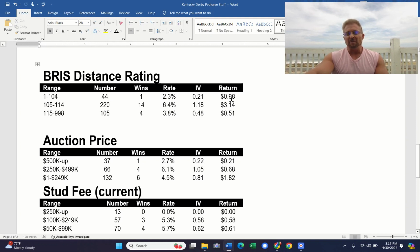And if you look at the return there, it's actually higher than the more endurance type ratings, which are 115 and greater. You see a 51-cent return, 98-cent return, so almost double for horses considered to not have stamina. And really the sweet spot is in the middle there.